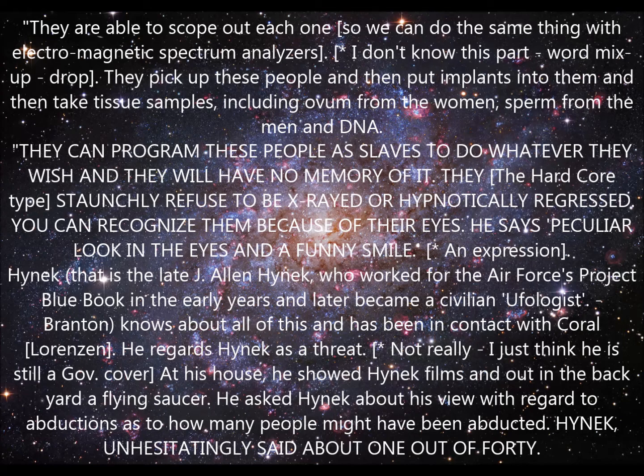They pick up these people and then put implants into them and then take tissue samples, including ovum from the women, sperm from the men and DNA. They can program these people as slaves to do whatever they wish and they will have no memory of it. They, the hardcore type, staunchly refuse to be X-rayed or hypnotically regressed. You can recognize them because of their eyes. He says peculiar look in the eyes and a funny smile.